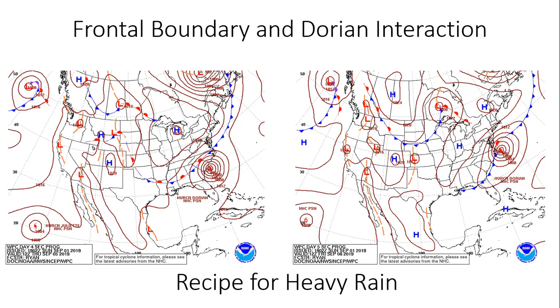You're going to get this very strong pressure gradient, or a very large change in pressure. And that's going to result in a lot of northeasterly winds. Right? But that front gets hung up. Look in the image on the right. That's on Friday morning. Dorian is transitioning to an extratropical cyclone along the frontal boundary.